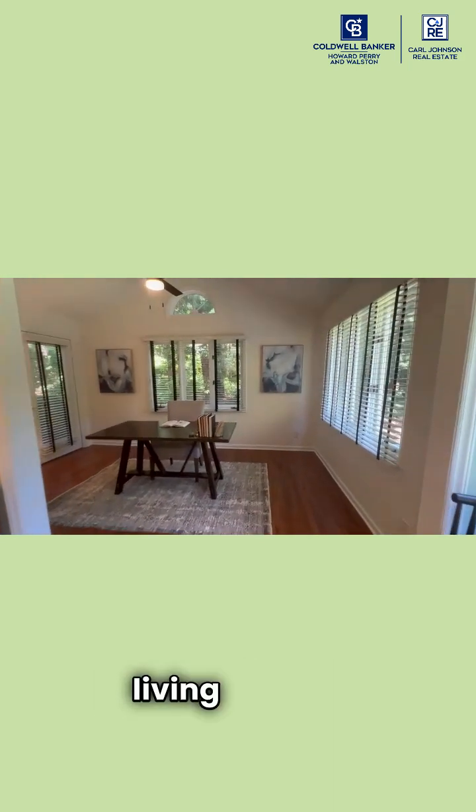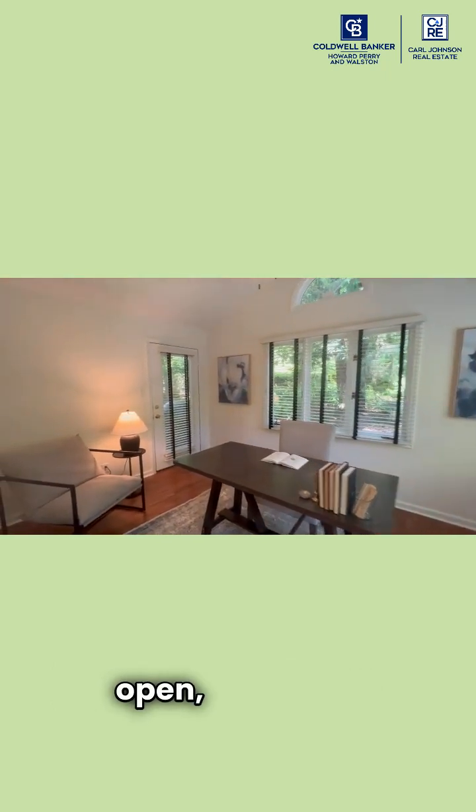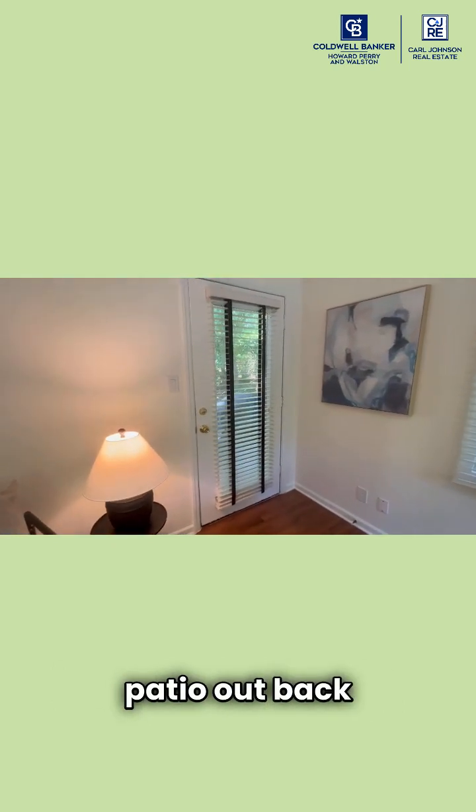Connected to the living room is the sunroom. Beautiful space, open, gorgeous blinds. And there's a patio out back with the grill that stays and also a storage unit.